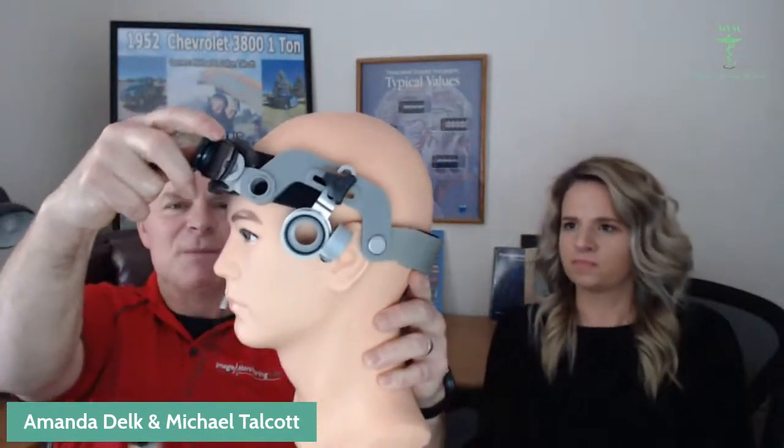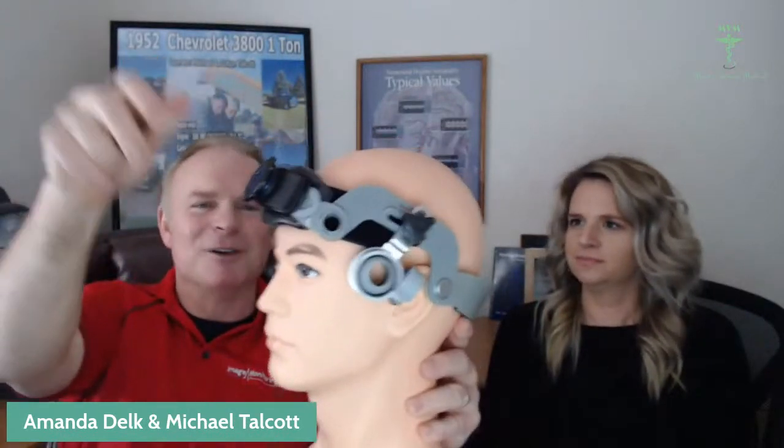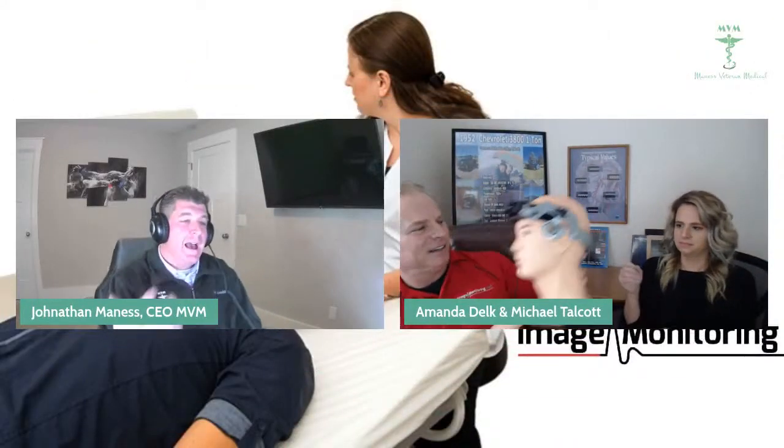Comfortable padding. Yeah, nice padding. It just simply hangs on the cranium. You can crank it down. If it's a patient that perhaps isn't being cooperative, you can crank it way down, but I wouldn't recommend it. You just tighten it up so it stays in place.